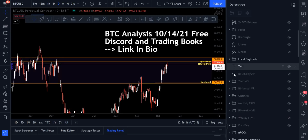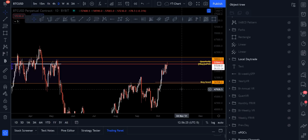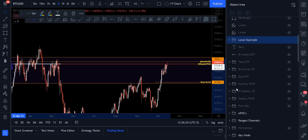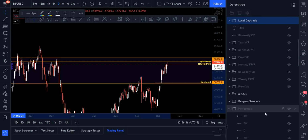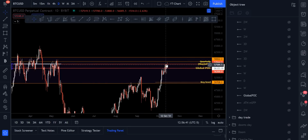Now, I've got a couple levels up on the chart already. You'll notice it is the quarterly level we've been speaking about at 58,822. We did front run it a little bit at 58,590, so that is to be expected. This is kind of a region of resistance, if you recall, because we were looking at the global point of control also coming in at about 56,200, if I remember. Yeah, right here, which was a big level here. And then we had our May and Q2 NPOC coming in at 57,844 perfectly. And then just above that, the quarterly.